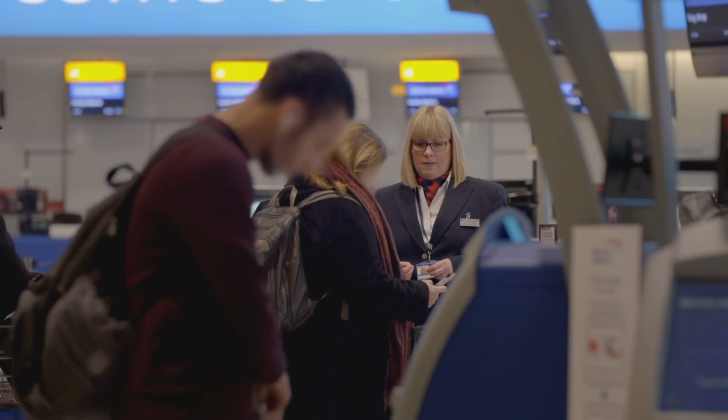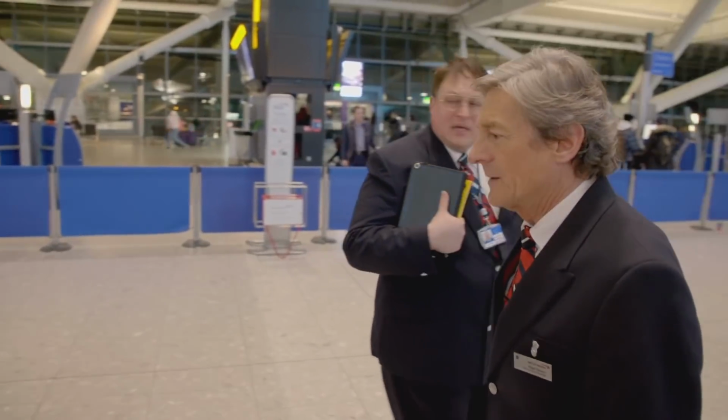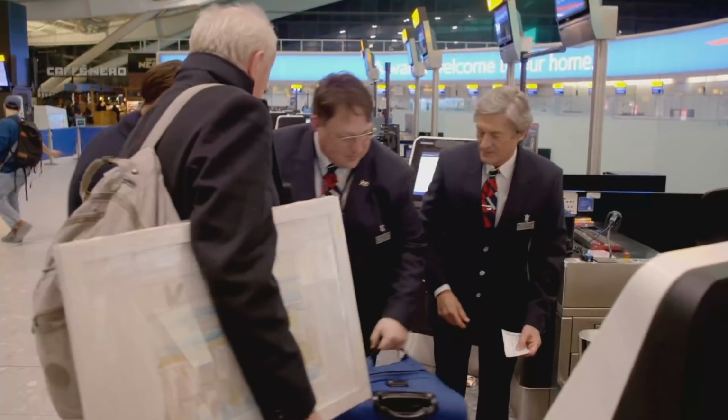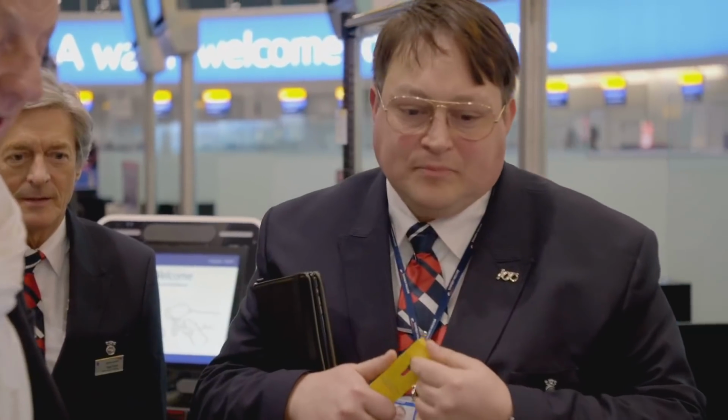The machine told us to seek further assistance. Okay, come with me. We'll sort that out. Come this way and we'll do it together. I need 2 people. Do you need a hand? This is meant to be quick. It is quick. Fortunately, the bag is over the allowance. Oh, that usually happens with this man. You're going to charge me? Yeah, £65. £65 for over the allowance.